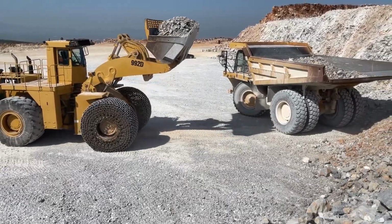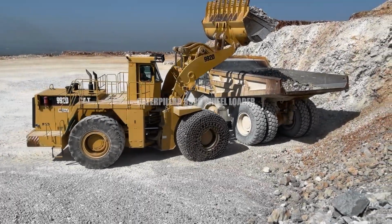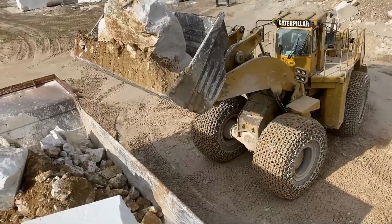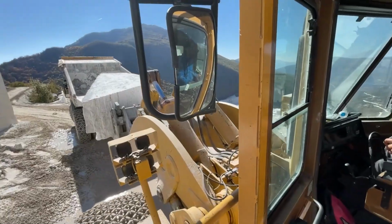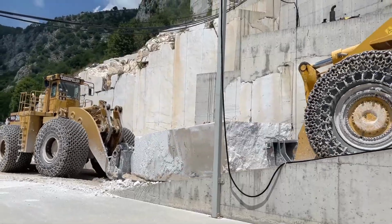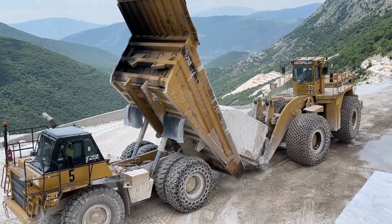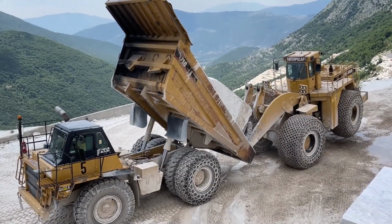Now let's go back above ground with the Caterpillar 992D wheel loader. This is marble, 100 tons of it to be exact, and somehow it's floating. No gimmicks, no cables, just a machine doing exactly what it was built to do. We're in northern Greece, inside the Paragon Quarry, and the Caterpillar 992D is lining up for the lift. The block? Fresh cut, flawless, and worth a serious amount of money.